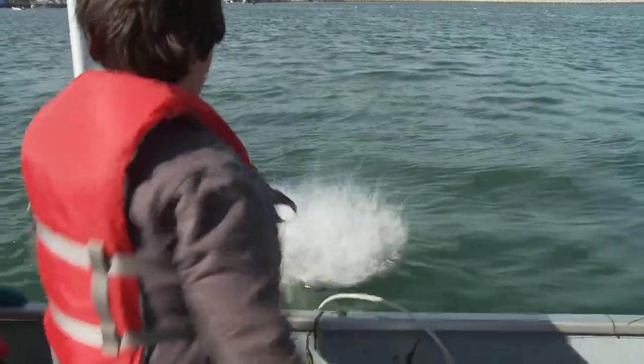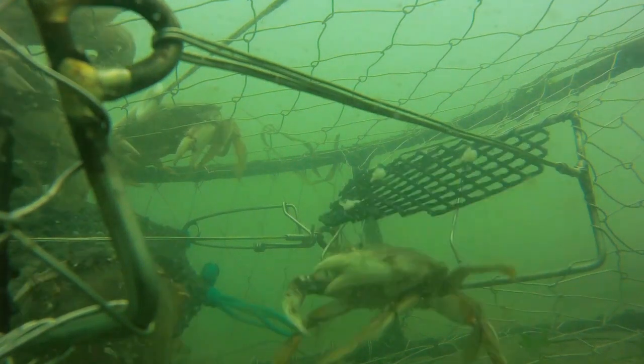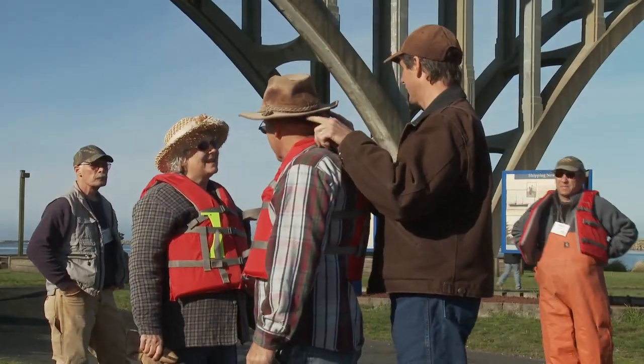We'll come back to the Youngs, their crabs, and Yaquina Bay at Newport in a moment. First, let's see where their day began. Here's how you test a life jacket. Come up behind somebody and you pull on it. If it comes up past their ears, bad thing.